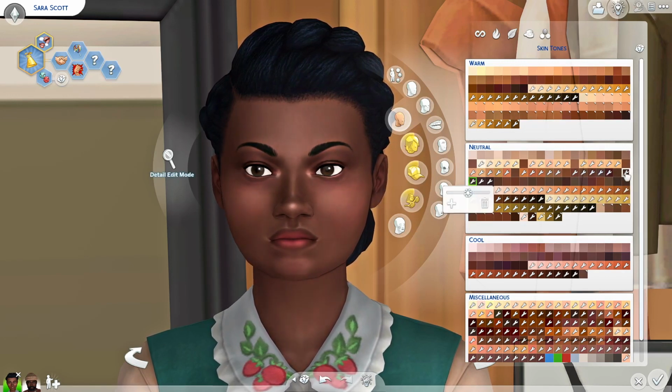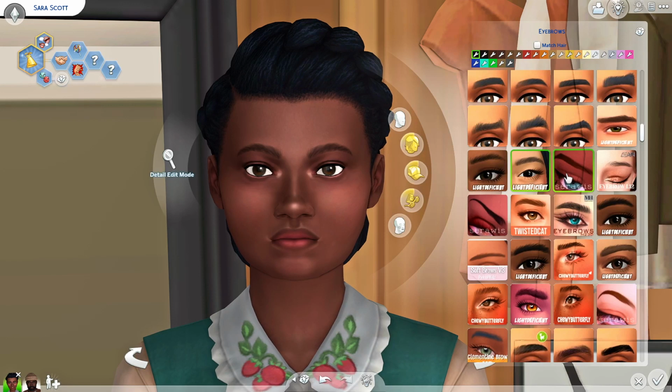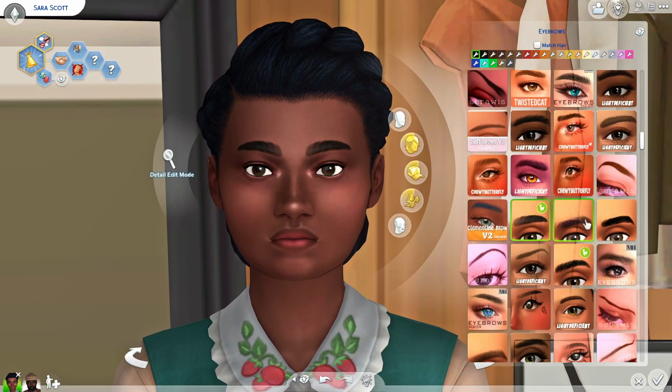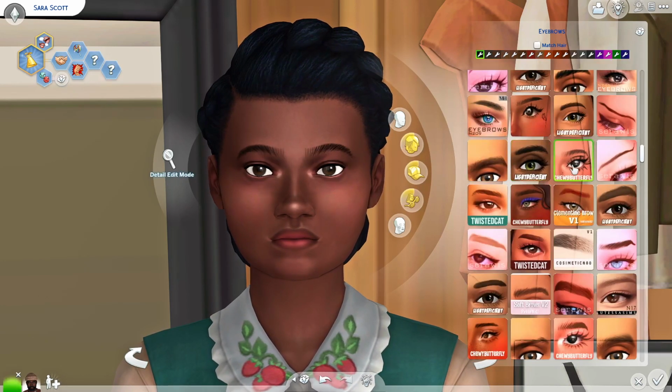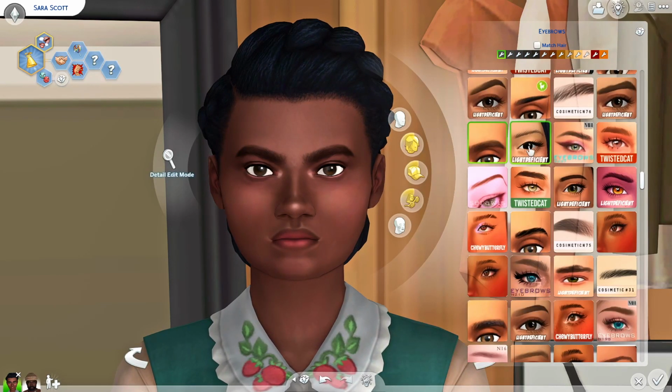So the Scott family came with the college living pack, and I don't know technically where they are located, but I decided to give them a makeover because they are one of the premade townies of Henford on Bagley. Reading a little bit about the Scotts, I figured I would give this couple a makeover because I think they came from the city, and Sarah, the wife, wanted to live a more cottage core life. So I decided to give her a more cottage core look.